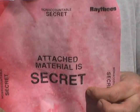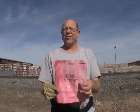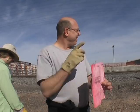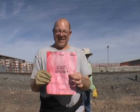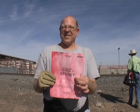The secret is the designation applied to information or material, the unauthorized disclosure of which could be expected to cause serious damage to the national security. Really? Oh my God. And yet they left it out here on the railroad. Right on the railroad track, yeah. What comes along here that's top secret? Isn't that wild?